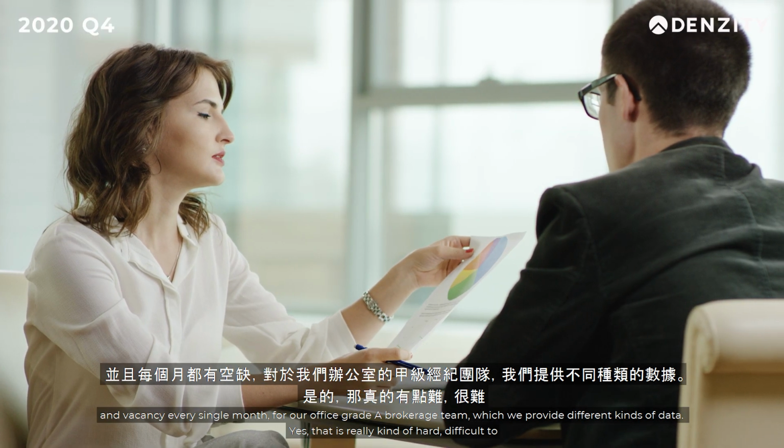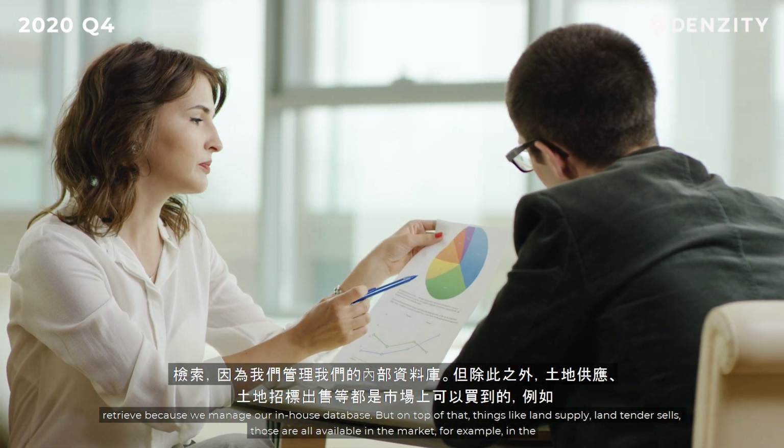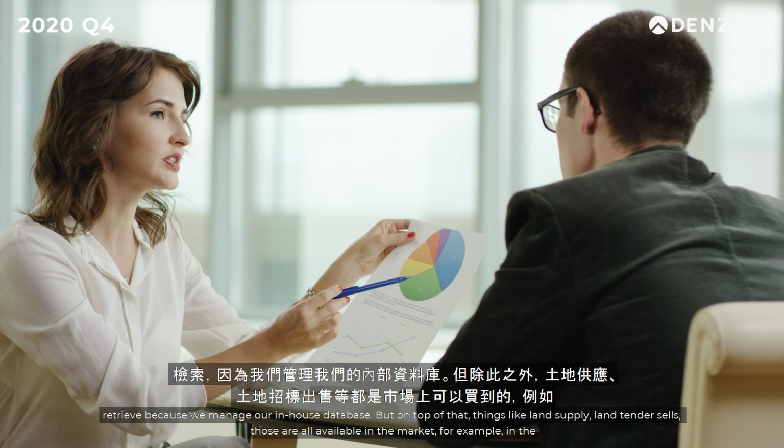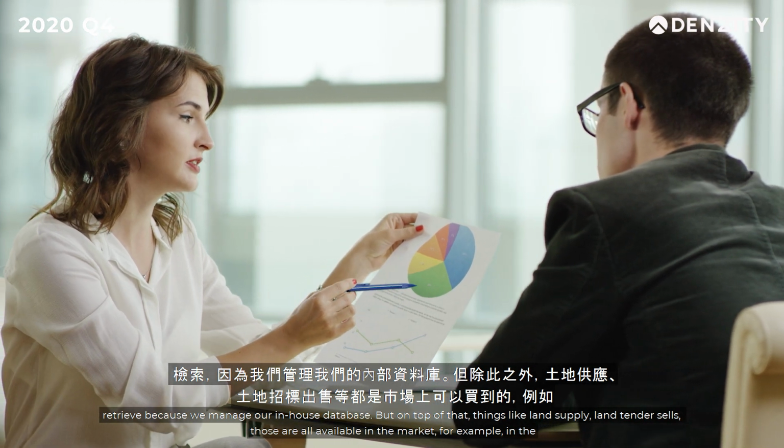beside our internal database, which we support our rentals and vacancy every single month for our office Grade A brokerage team, which we provide different kinds of data. Yes, that is difficult to retrieve because we manage our in-house database. But on top of that, things like land supply and land tender sales are all available in the market.